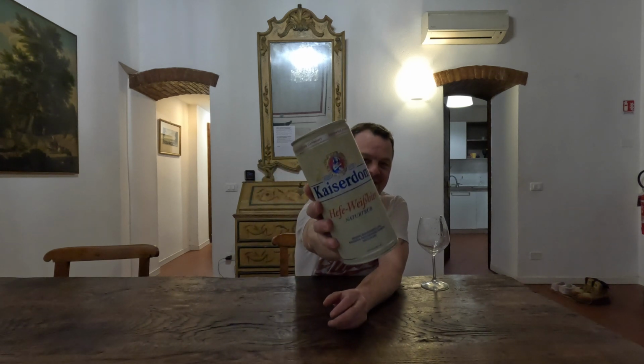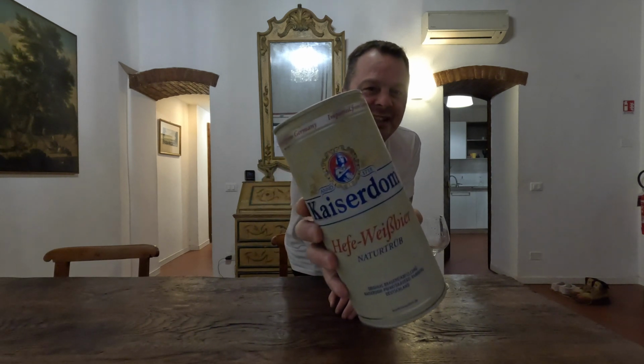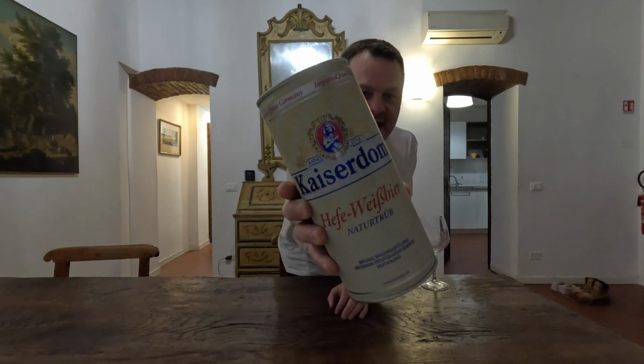Today we got a beer from Privatbrauerei Kaiserdom, and it's their Hefe Weissbier natural beer. It's in a 1 litre. Look at the size of this. A 1 litre can.